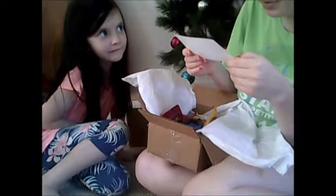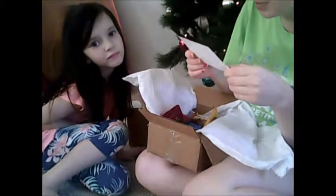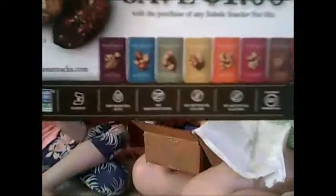I haven't seen this stuff in stores before, so I don't know. Maybe it's in a different section. But they have all kinds of stuff. See on there? All those different things. So that is fun.